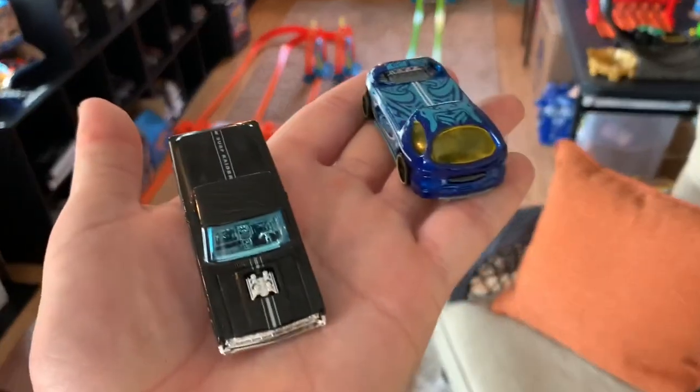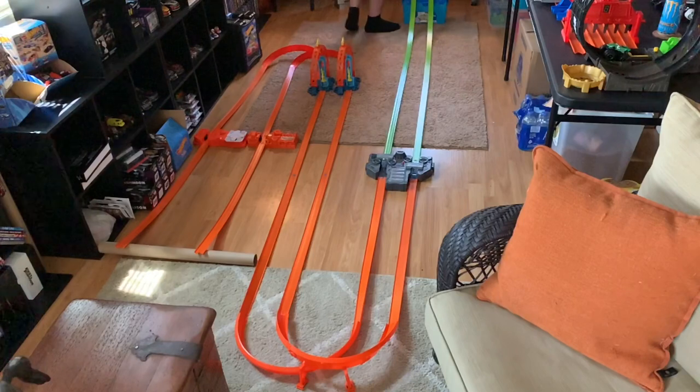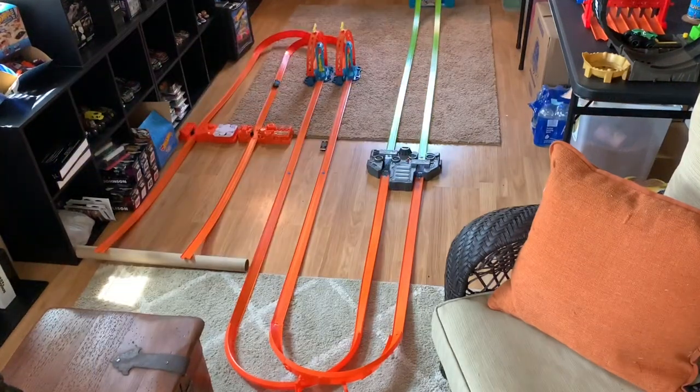Let's see if these two have a better run. The Diora 2 and the Ford Ranchero. Hoping for a better run out of these two. Let's find out. Yet again, another double DNF. The Wave Cravers are not having any luck this round.